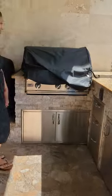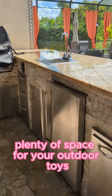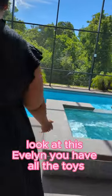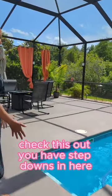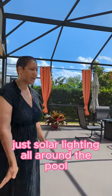Look, you have your grill. It's got smoker stands on there. Plenty of space for your outdoor toys. Look at this, Evelyn. You have all the toys. You have a saltwater pool. Check this out. You have step downs in here. You've got fire pits, just solar lighting all around the pool.